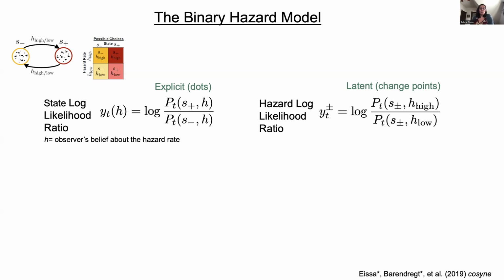So how do we know what hazard rate to use? Well, we're going to do the same thing and keep a ratio going of the log likelihoods for the hazard rates. So now this is that latent feature. We need to identify those change points. And now we're going to ask, what's the probability that I'm in either state, but I'm using a high hazard, and the probability that I'm in either state, but I'm using the low hazard? So really, this means we've got 4 options, 4 different possible environments we're in at any given point.